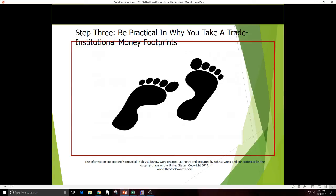Now, let's go to step three. Be practical. Be practical in why you take a trade. Now, what am I talking about? What do I mean? I'm looking for huge amounts of money. Volume, okay? I'm looking for heavily traded stocks, like IBM, Microsoft, Google, stocks that move and have a lot of volume on the day. I'm looking for stocks that are heavily traded, okay, that are going to pay me as one person in the market by just taking a normal to average position as a day trader.